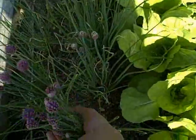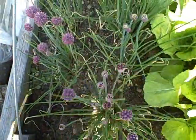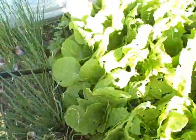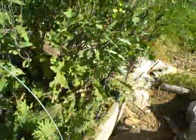Oh, and here's some chives that overwintered and they're flowering now. These are nice because these taste sweet. They're the best tasting onions I've ever had, but I still don't like them. They leave an onion taste in your mouth forever.